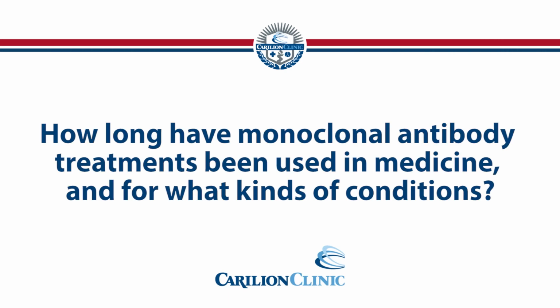So normally when your body responds to an infection, you develop what are called polyclonal antibodies. Monoclonal antibodies are basically therapeutics that have been developed in the laboratory to respond to either different parts of your body's defense system or to foreign invaders like the coronavirus. Some of the very first monoclonal antibodies began to be used in 1985, and there are more than 100 monoclonal antibody therapeutics that are being used now.